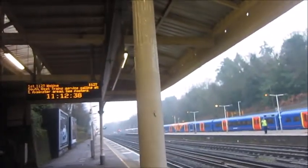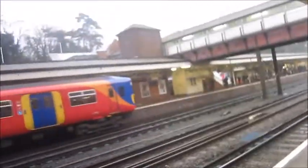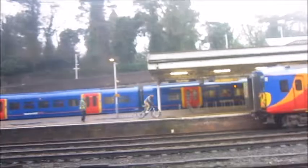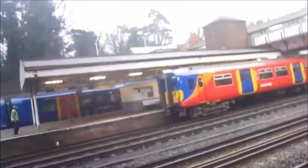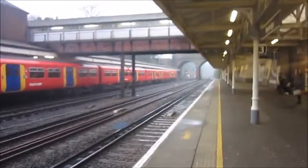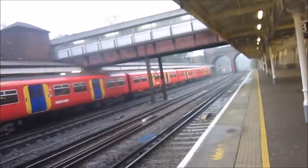And the train is in 15 minutes. Now it looks bigger on the camera for some reason, but approaching the station, this 4-car Vossloh Class 455, which is, you're not allowed to cycle on station platforms. 455 728 I can see, or 723. It's got a Merseyrail carriage. The train with the Merseyrail TSO.